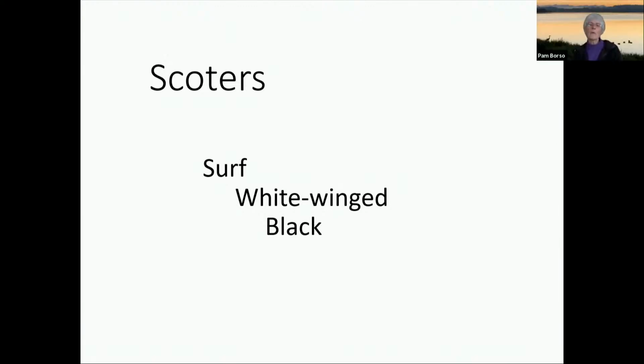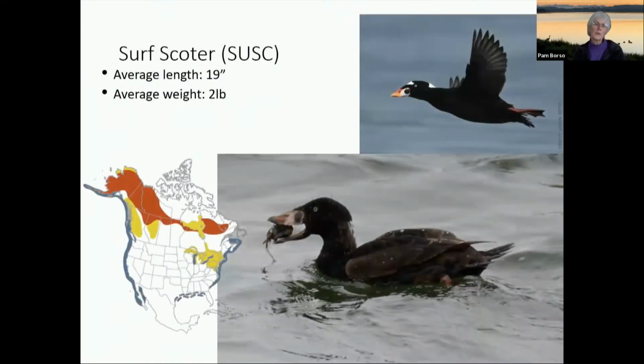Thank you. Okay, now we'll look at the scoters. We have 3 varieties: surf, white-winged, and black. Here's a surf scoter. The breeding is in the far north. The blue is the wintering. You can see that they have this huge bill, and they eat bivalves. They're 19 inches, average weight of 2 pounds.